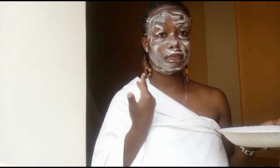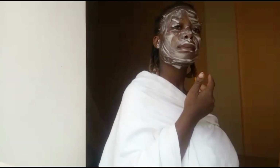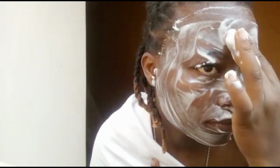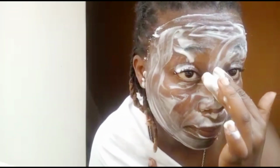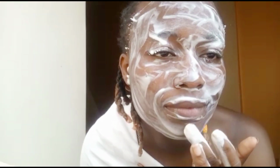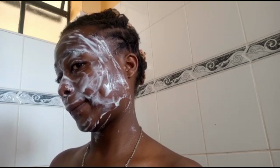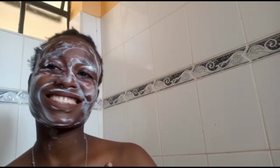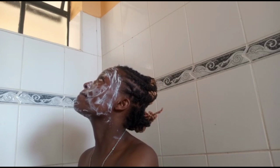As I've told you in all my DIYs, any type of mask that you're going to apply on your face, it's a process, it's not a one day thing. So do this 2 to 3 times a week and you will see the change on your face. Yoghurt helps in getting rid of skin infections caused by pathogens such as yeast, guys. So use yoghurt and you're good to go.